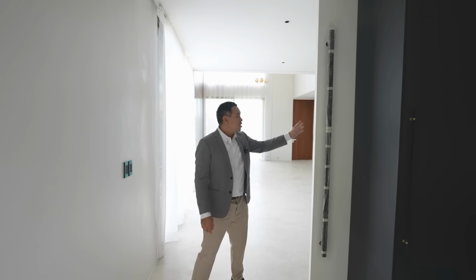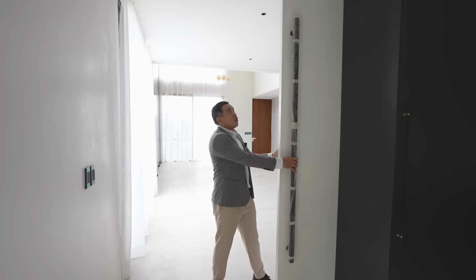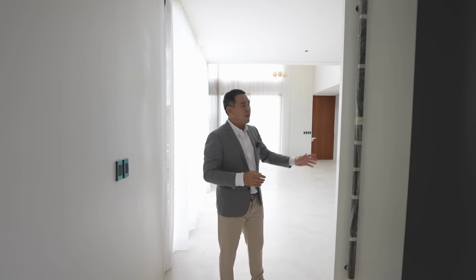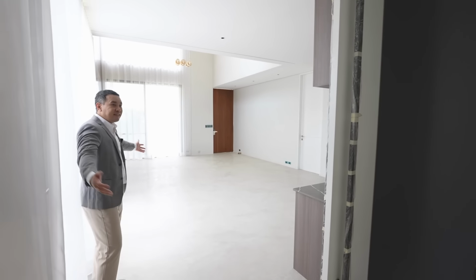Another nice touch is you have the sliding door right here, so that you can have separation between the dining and kitchen space, but you can leave it open to have that increased open feel.